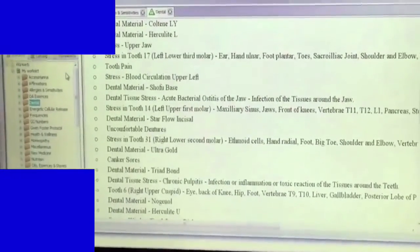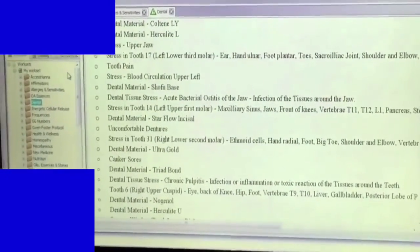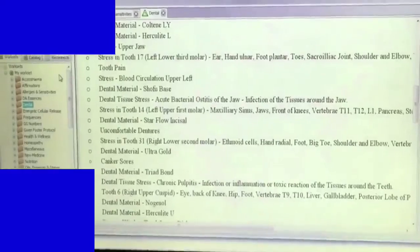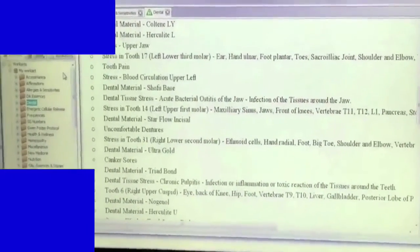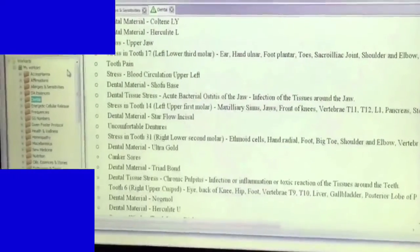But keep this in mind, 95% of cancer patients have 3 or more root canals that are infected. Wow. So they pull the teeth, the cancer goes away in many, many cases. Interesting. So it's that critical.